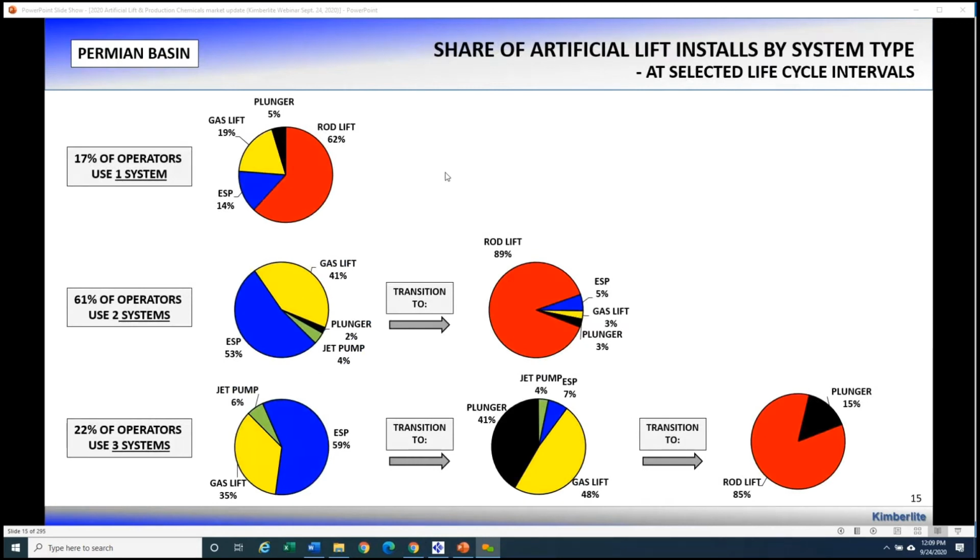And if you take a look at the operator behavior, what's typically happening today, since we're drilling about 90% unconventional wells in the United States land market, and this is on the Permian Basin, most operators do not do what we used to do back in the 70s, 80s, and 90s and early 2000s, where you would just drill the well, put it on a rod pump, and walk away and just let that well produce for the life of the well. Today, most U.S. land operators will use multiple forms of artificial lift during the life cycle of a typical well. The preponderance of operators will use 2 systems, some will use 3 systems.